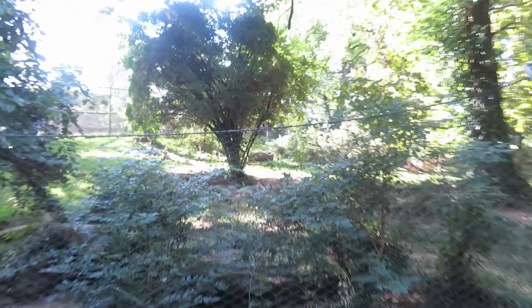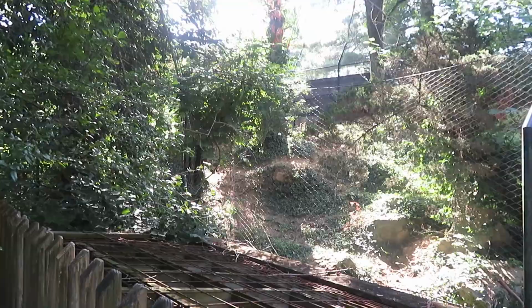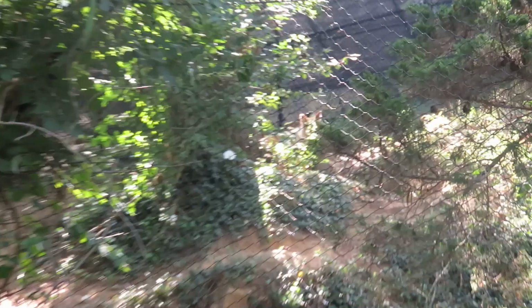These guys do have lots of space for them. And there's another one right there. I didn't see him. There's three of them here. I did not see it. There is a fourth wolfie. You can see his ears right there.